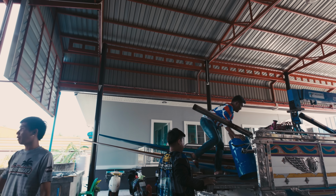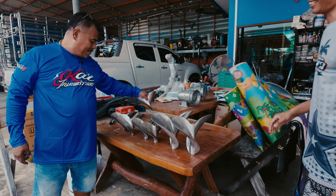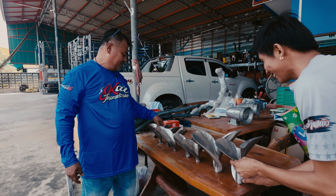Thailand's dedication to modifying the hell out of any motor vehicle that moves, which motor vehicles typically do. I mean, not motor vehicles I've owned. They usually stay in the shed and rust away. But most people's motor vehicles, they typically move.